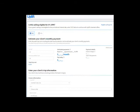So I get to this screen. This is in my personal login on my account I have for Uplift, where I can enter any of my clients' bookings and see if they're eligible. So you'll see it says at the top, is this sailing eligible for 0% APR?